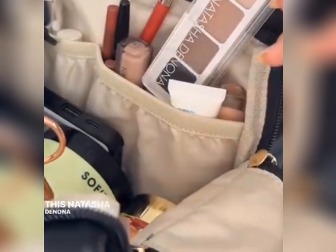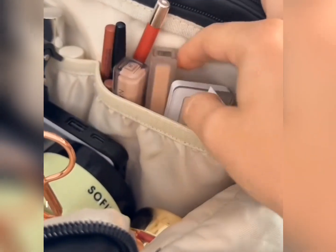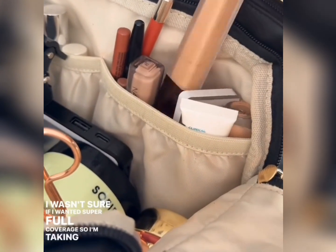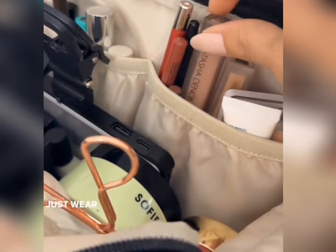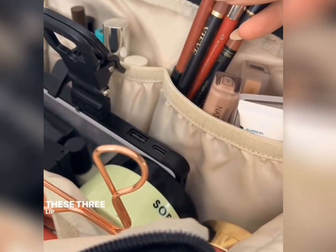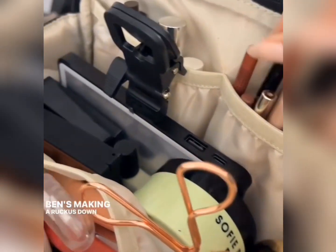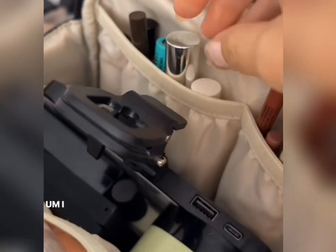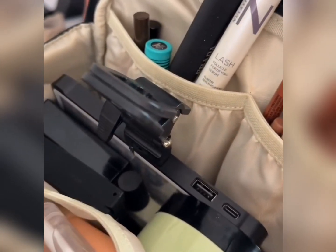I'm just going to let you take a little gander. This Natasha Denona palette. I take my Cali Ray. I wasn't sure if I wanted super full coverage, so I'm taking this Hourglass concealer. And then the Natasha one I usually just wear alone, and obviously with makeup. These three lip liners. Ben's making a ruckus down there. I would go through and tag each one, but y'all, I'm in a hurry.